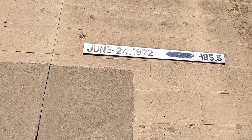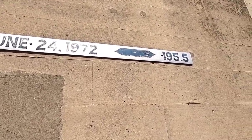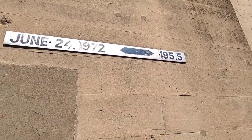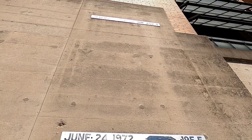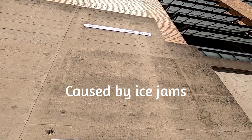June 24th, though, is our Agnes marker. June 24th, 1972, 195.5, and I will look up what that measurement could possibly be. But I'll tell you what, way up there, 202.4, there's a January 29th, 1978, and I do not know what that is. Holy cow, that's over the winter. That must be from ice or something.